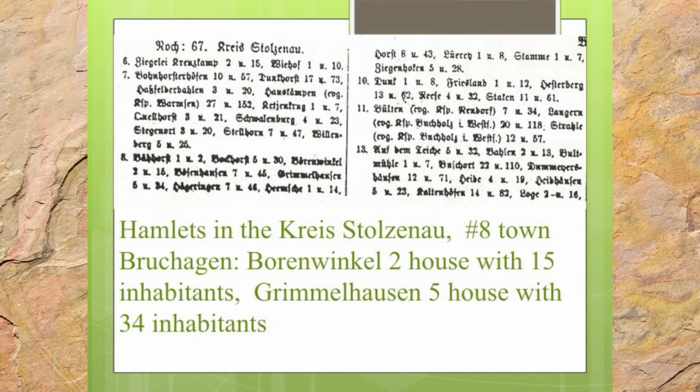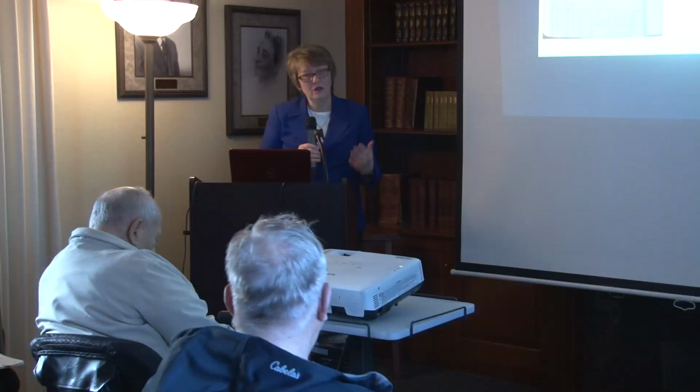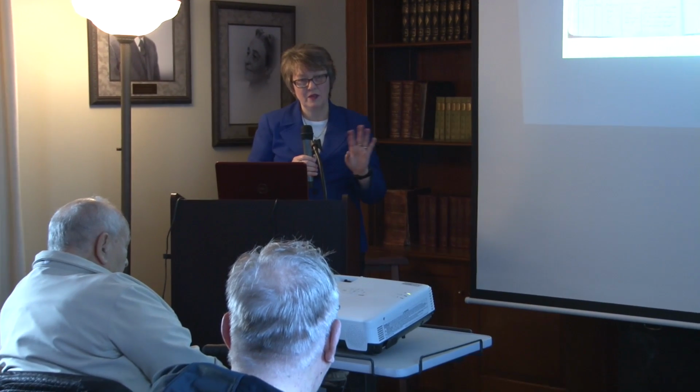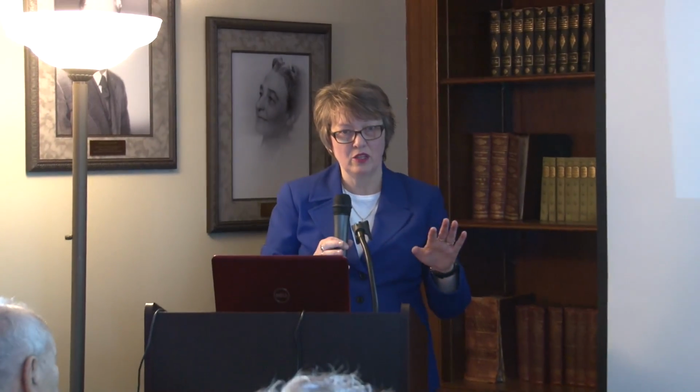This town had 7 houses with 45 people. So they narrow it down even more. So you can pretty much tell where your family lived. You know, sometimes when we get to America, somebody doesn't like what somebody else does, so they kind of branch off the church. There are other denominations in Germany.